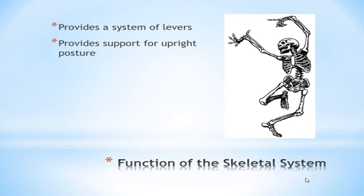The skeletal system provides support to maintain upright posture. Again, if we apply a certain type of load, our posture can change, and a change in posture will have an impact on joint surface and joint function, and will have an impact on muscular function. Then lastly, our skeletal system will provide protection of vital organs. So we can see how our ribs surround the lungs and surround the heart to maintain protection during daily activities.